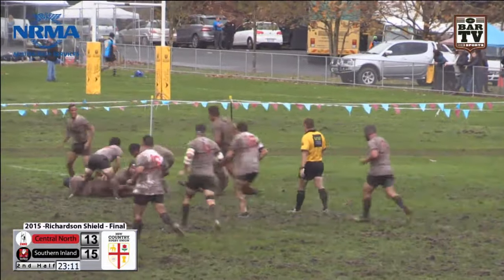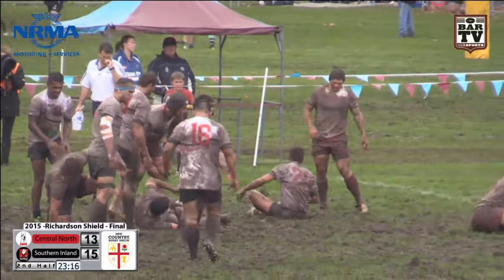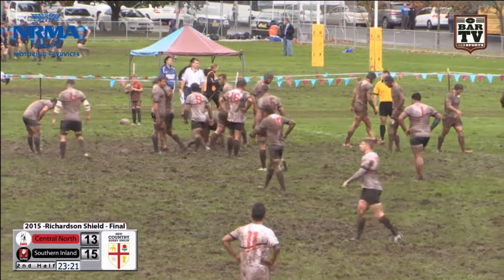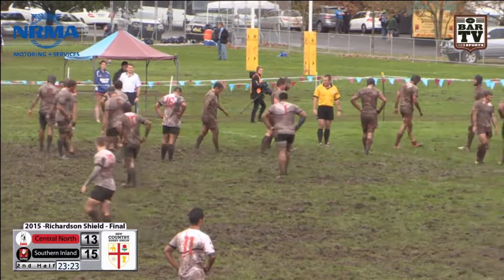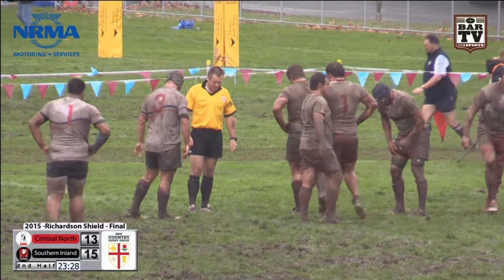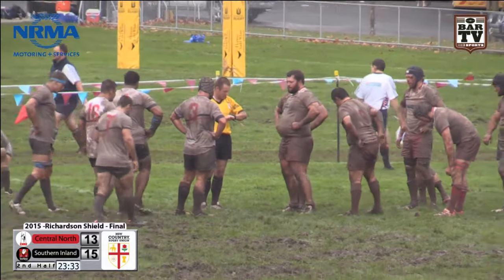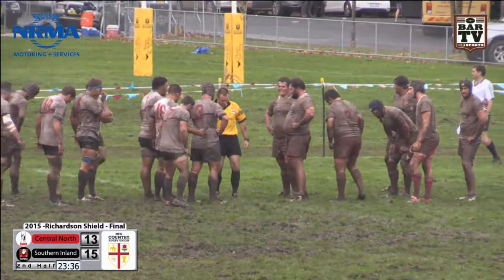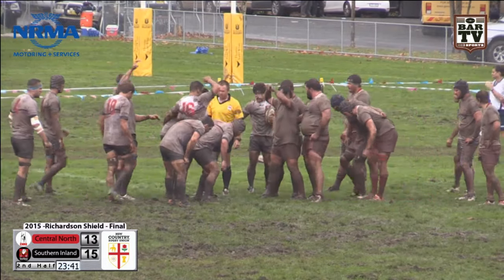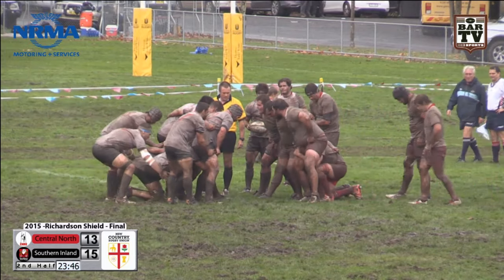Taken nicely around the bootlaces, though. Stopping that counter-attack. It's forward. Little knock-on called there by the referee. So again, Southern Inland with a good opportunity to attack here, about 22 metres out. They're a man up, of course, with Central North's number 16, Harry Veach, being sent from the field. 17 if you round it up. The first red card of the weekend as well. So it just shows what great spirits this country championships is played in by all the teams.